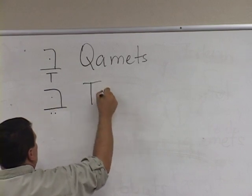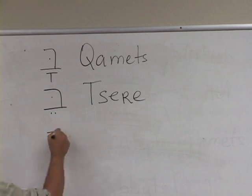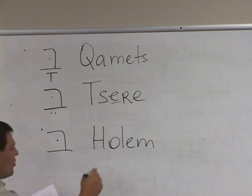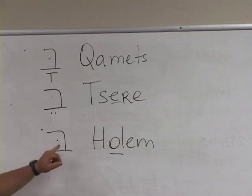Tsere. When you pronounce it, this is a slightly longer sound. Tsere, segol, tsere. Right? Eh. Tsere, two dots. Okay? Holam. What kind of sound is it? Holam is a dot raised above the letter, usually appearing above the letter to the left, and is read after the consonant. It will be bo, not ob, but bo.